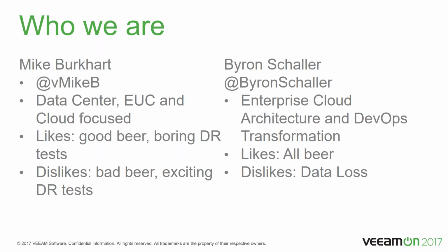So I love good beer. I'm born and raised on good beer. And I love boring DR tests because with disaster recovery, if anything's exciting, it means it was unexpected to me, and I don't like anything unexpected. I want my DR tests to go smoothly. So don't give me bad beer, don't give me exciting DR tests. Without further ado, Byron, I'll go ahead and hand it off to you. Please introduce yourself, my friend.